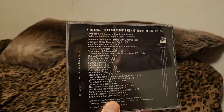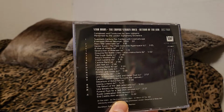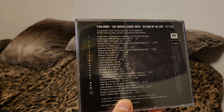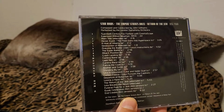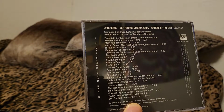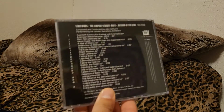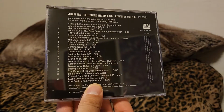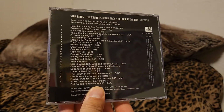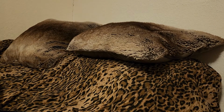So you get the 20th Century Fox cinema score, which is just iconic. Extension, don't know what that is. Main title, alternate edition version. Heroic Ewok, A Hive of Villainy. Destruction of Alderaan. Wait a minute. Return of the Jedi alternate. Leia breaks the news alternate. Pretty cool. I'm not going to go deep into that because that just takes a lot of time.